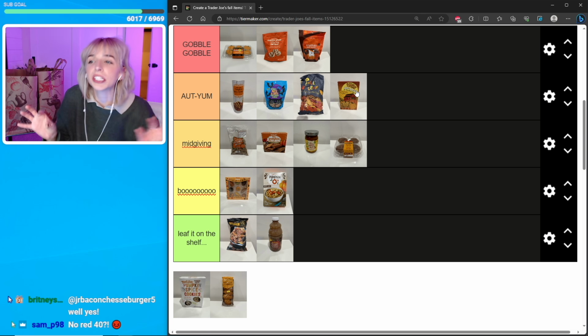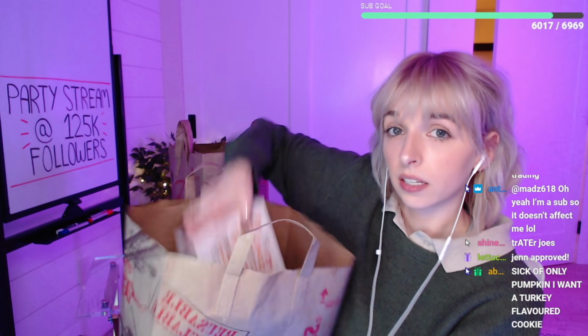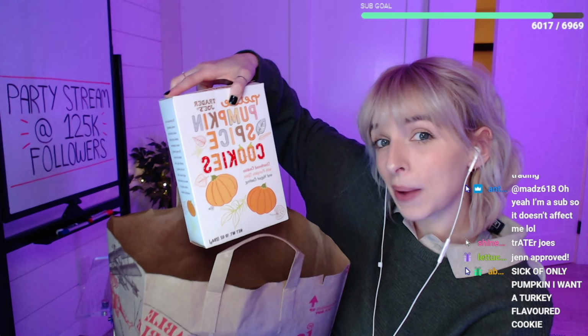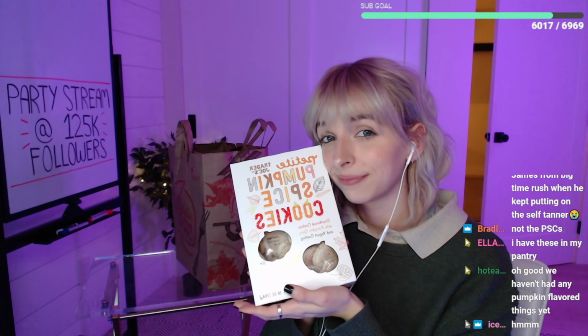All right, let's have the last item in this bag, which is pumpkin spice cookies. I feel like I just had these, but wait, you guys, these ones are kind of like frosted animal crackers, it looks like. It says shortbread cookies with pumpkin spice and yogurt coating. So let's try.